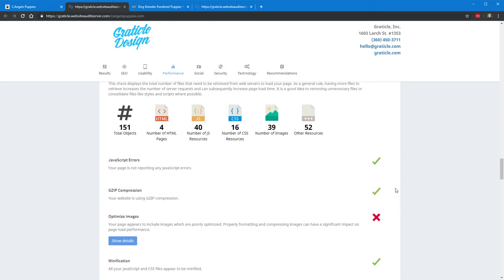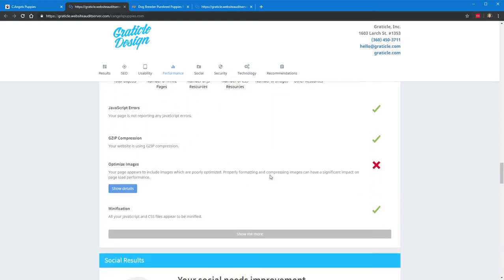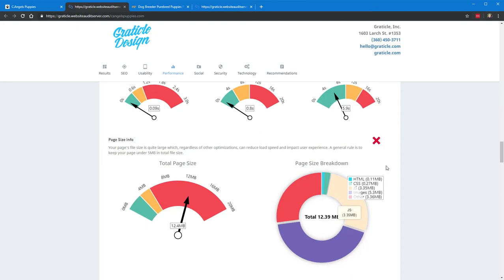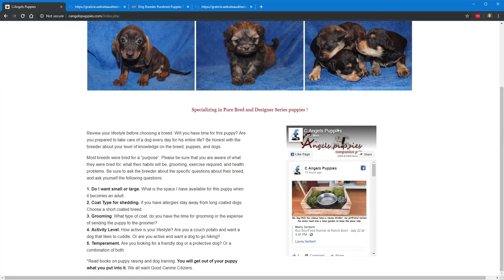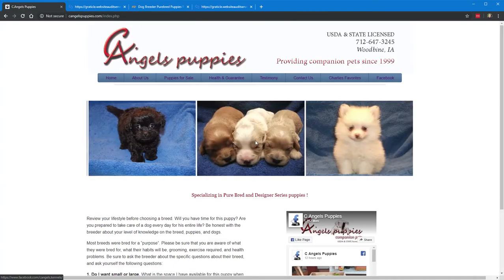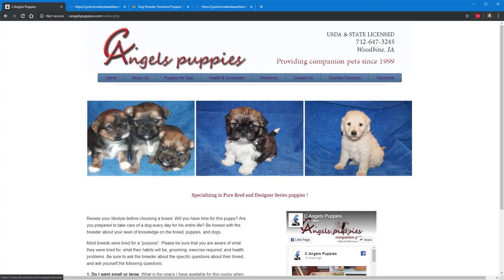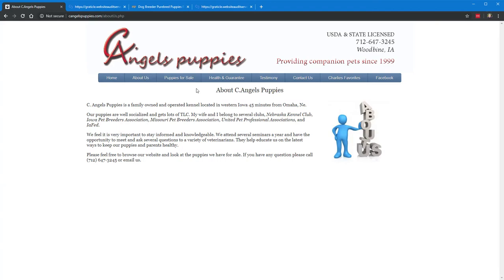So they're doing a couple of things to optimize, but the images are not being optimized. There are a lot of other things that need to be compressed to bring this website to hopefully 15% or 20% of the size you see here. As far as the website layout and everything, with dog breeding websites like this, as long as it has lots of information and current photos, it's generally going to be okay.